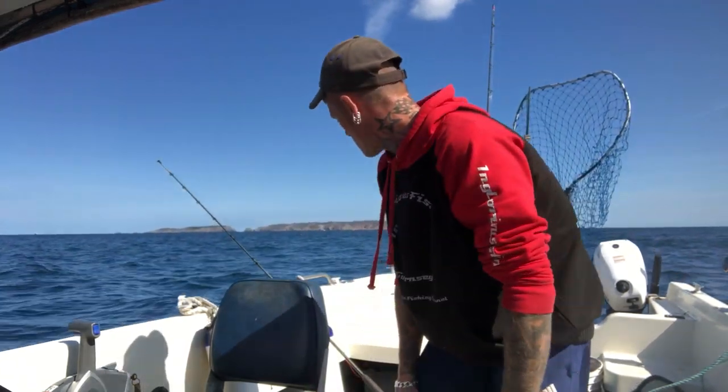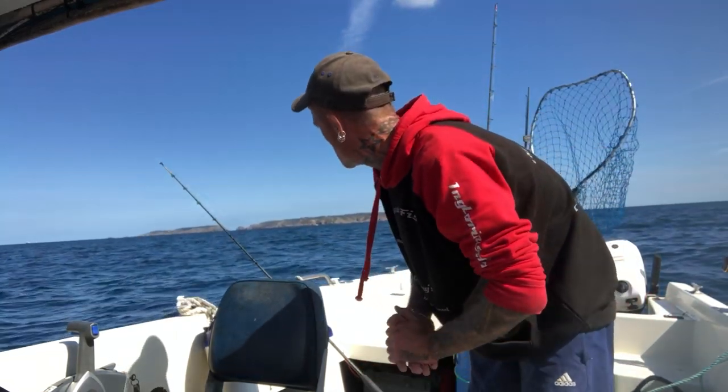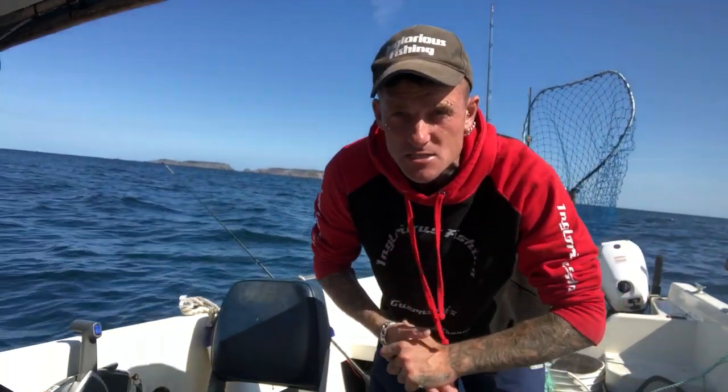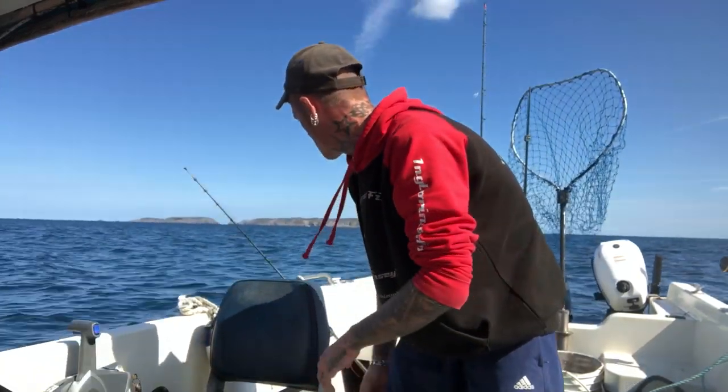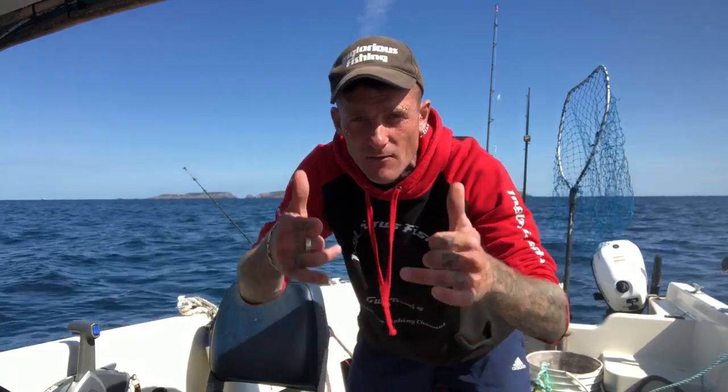Engine run down, had that little cool down period. I'm just letting some line out. I've got a small little mackerel on at the moment, so hopefully we're targeting turbot, raymundos, brill, anything like that. So hopefully we get one, guys, so stay tuned. I'm gonna get the rods out and I'll get you back on.